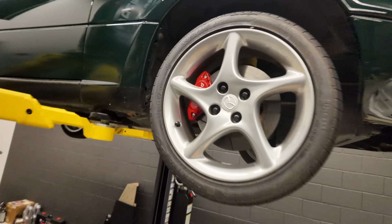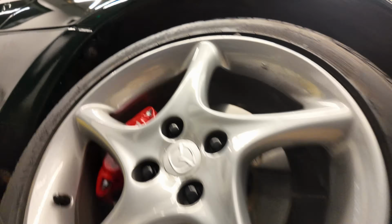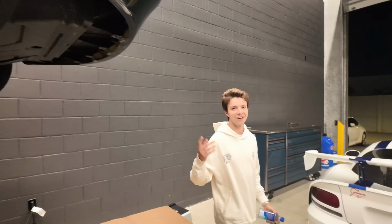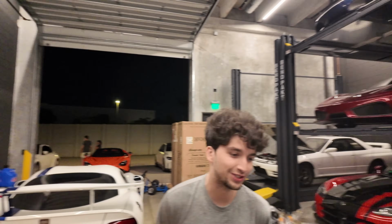The brakes, I love it. Look at the brakes on it. He actually put a BBK on these cars, because they're so small. That's it. You can see the trunk. It's got a massive sound system, and then this is pretty much where I have my fun.